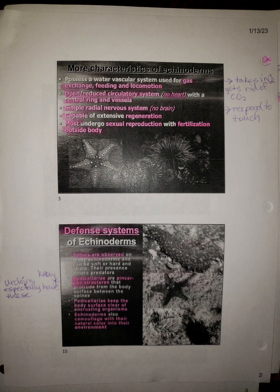spines. More characteristics of echinoderms is that they possess a water vascular system used for gas exchange, feeding, and locomotion. They have an open or reduced circulatory system, no heart, with a central ring and vessels. Simple radial nervous system with no brain. They're capable of extensive regeneration. Most undergo sexual reproduction with fertilization outside the body.